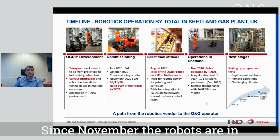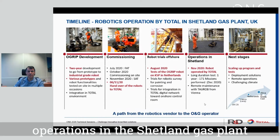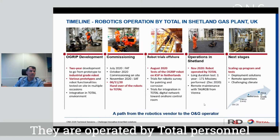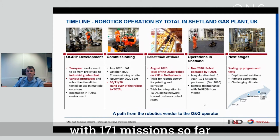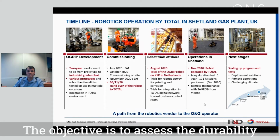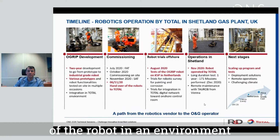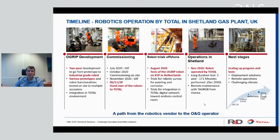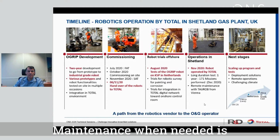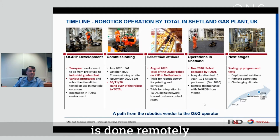Since November, the robots are in operation in the Shetland gas plant in the MEG desalination unit. They are operated by Total personnel with 171 missions so far. The objective is to assess the durability of the robot in an industrial environment for 1 year. Maintenance, when needed, is done remotely.